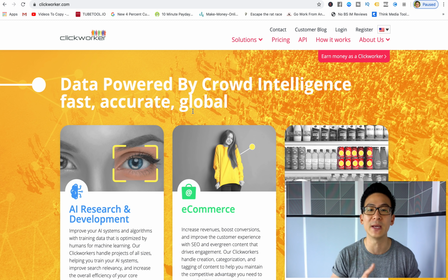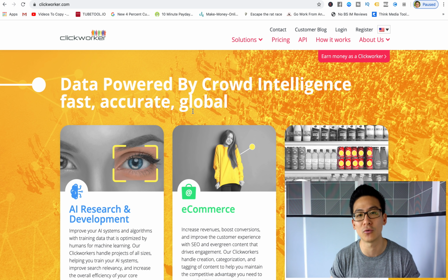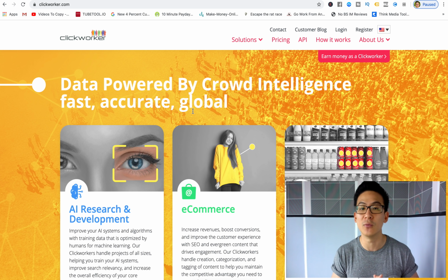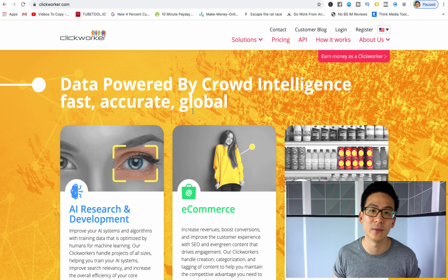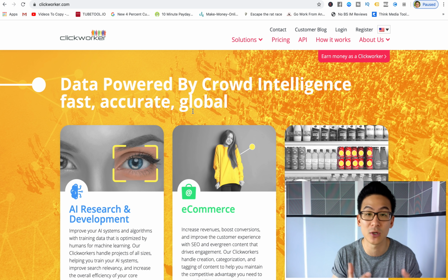However, here is the biggest problem with Clickworker. It's not really designed to create a full income for you, all right? Because depending on where you live, if you live in a certain part of the US, you might get access to more jobs. But if you live in a small country, maybe Bermuda or something like that, for lack of a better example, you're not going to get as many jobs. So it really depends on your geographical location, all right? And you just have to see how many jobs you get access to.